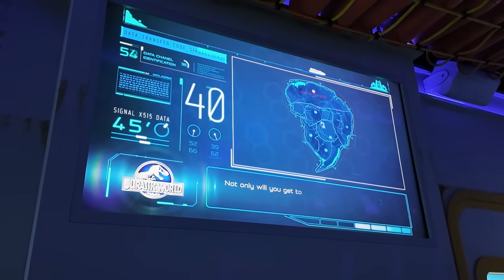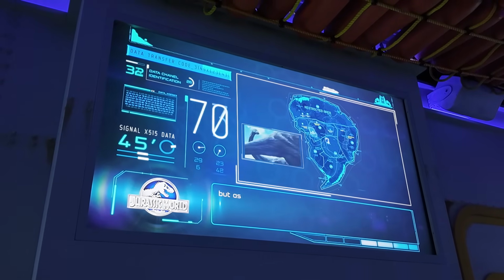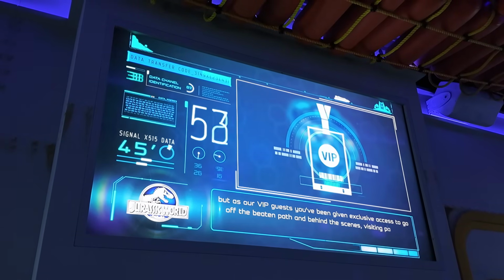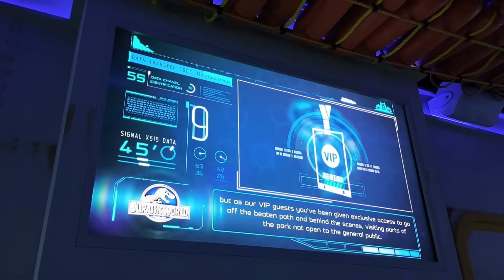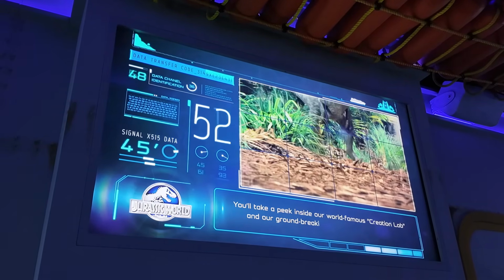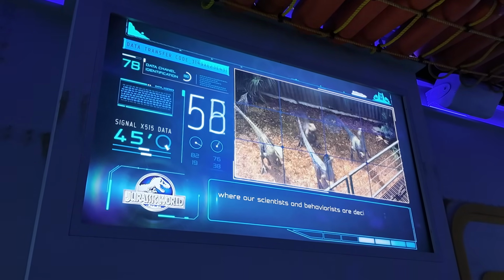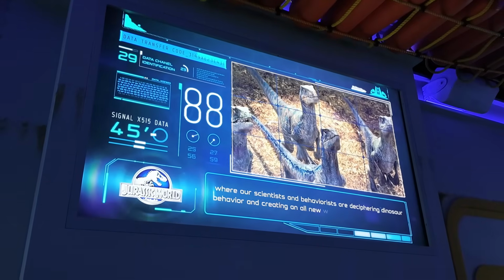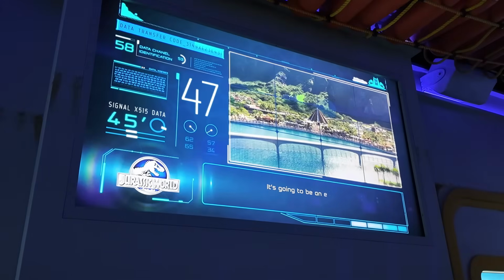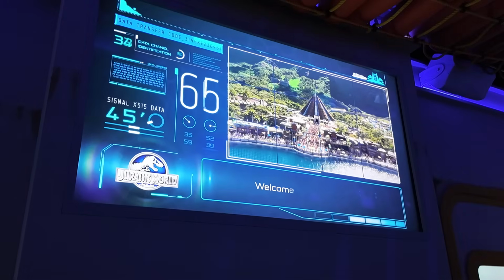Not only will you get to see some of our most impressive dinosaurs in the land of giants, but as our VIP guests, you've been given exclusive access to go off the beaten path and behind the scenes, visiting parts of the park not open to the general public. You'll take a peek inside our world-famous creation lab and our groundbreaking raptor training facilities, where our scientists and behaviorists are deciphering dinosaur behavior and creating an all-new way to communicate with this incredible species. It's going to be an exciting day, one I'm sure you'll never forget. Welcome to Jurassic World.